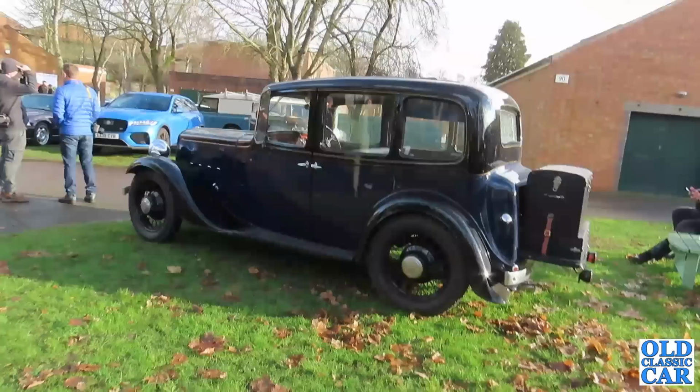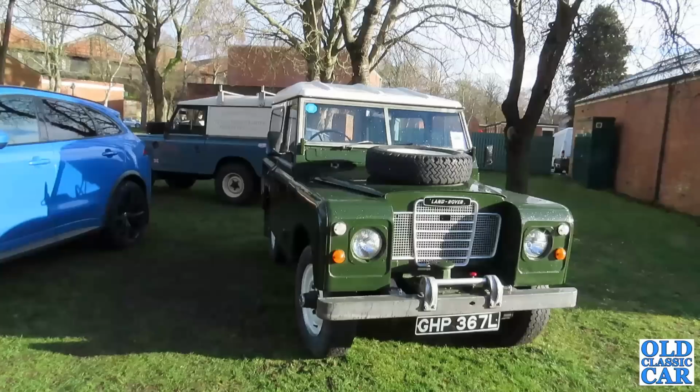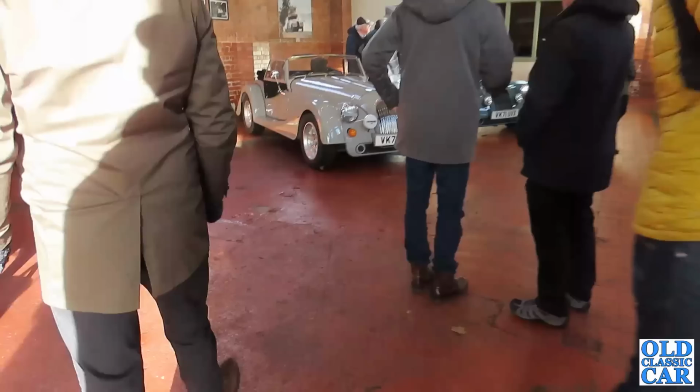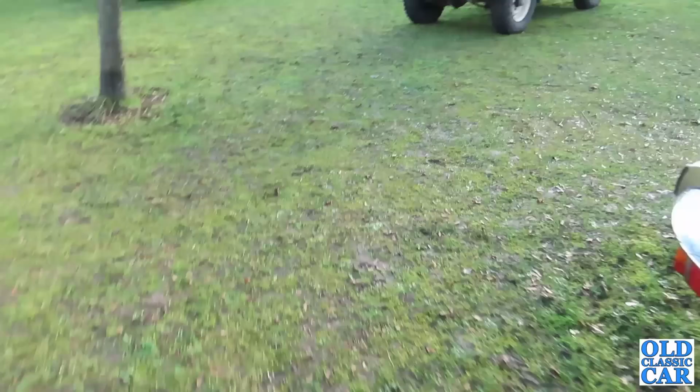I'm trying to avoid the music, but we've got a lovely Austin here. Let's have a quick look at this. The sun's breaking through now. The sunshine shines on the righteous. 835 hot. Series 3 V12 E-Type Roadster. So this is Morgan's own building. Thank you. It's always worth bringing some sturdy boots when you come here. Series 3 Land Rover, a Trans Bedfordshire Expedition.